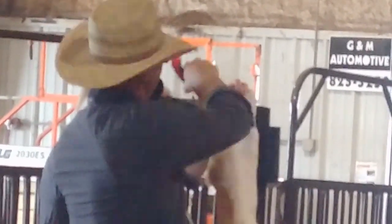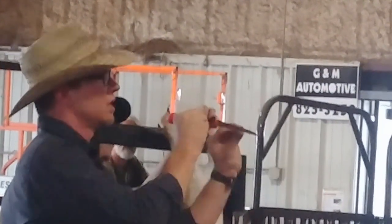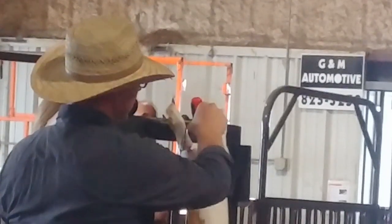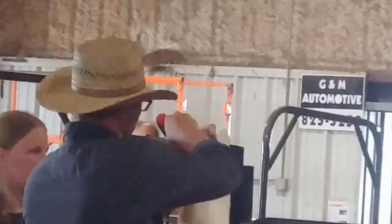I'm going to end up cutting myself, so I want to be aware of the tip, because the tip is doing the work right now. You see how it's tapered right there. It goes in where the skin and the meat are real tight together and separates that, giving me a path down to the crotch or the genital area down here. We're just going to try not to cut into the meat.